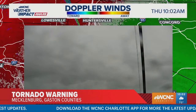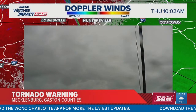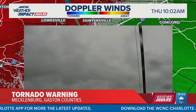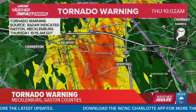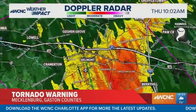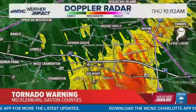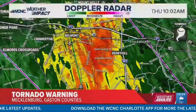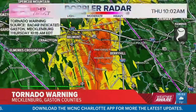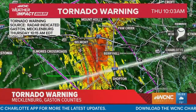Chris is talking about some of those areas that will be impacted. Definitely the Berry Hill community. You folks that live in Belmont, especially west side of town, around Belmont and that area, over towards Berry Hill, and that does include areas just around Mount Holly. Eventually, we're going to put a track on this and show exactly what is taking place. Moving about 15 to 20 miles per hour and moving off to the northwest.